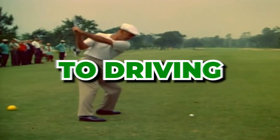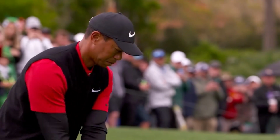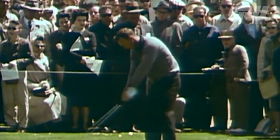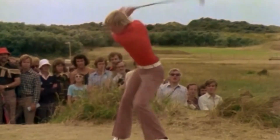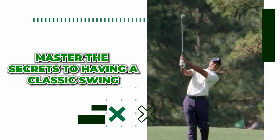Did you know the secret to driving and slicing the ball is all in your hips? It's true. The swing is all about the perfect fusion of hips, force, and swing. And don't worry, you're not going to be playing like Arnold Palmer or Johnny Miller, but you can still pick up some tips from their swings. So get ready to master the secrets to having a classic swing.